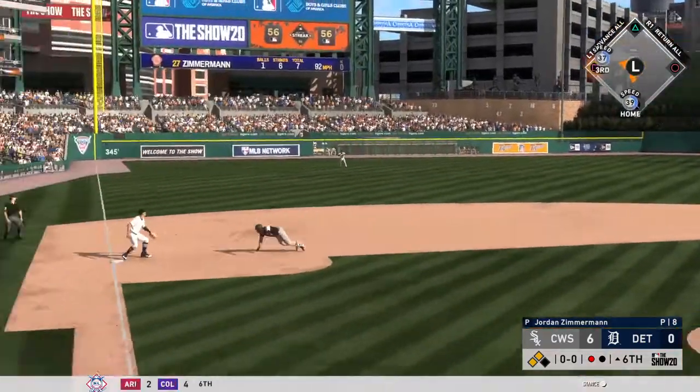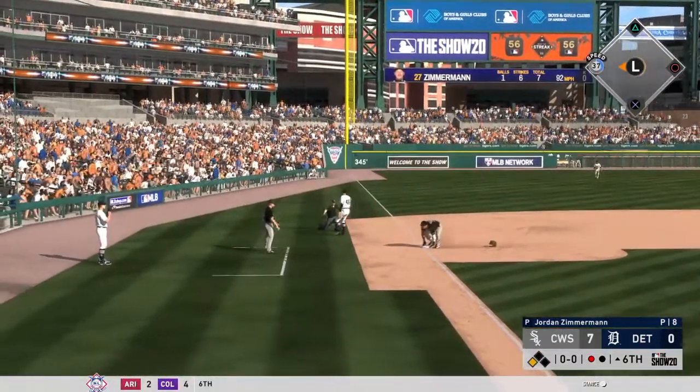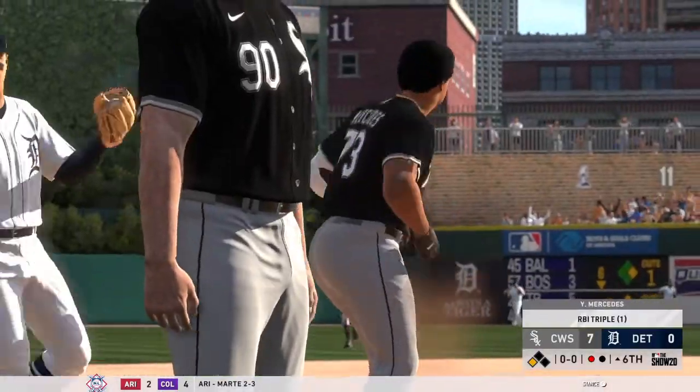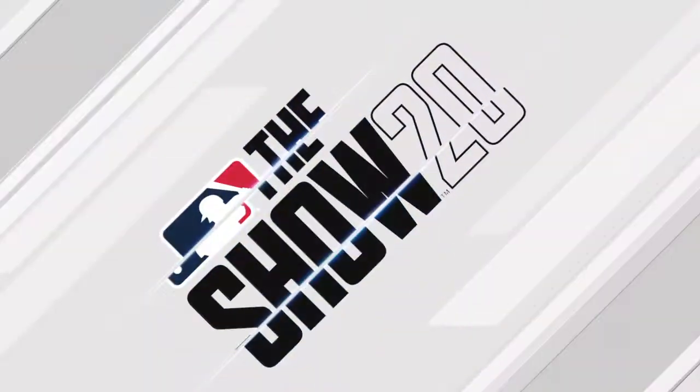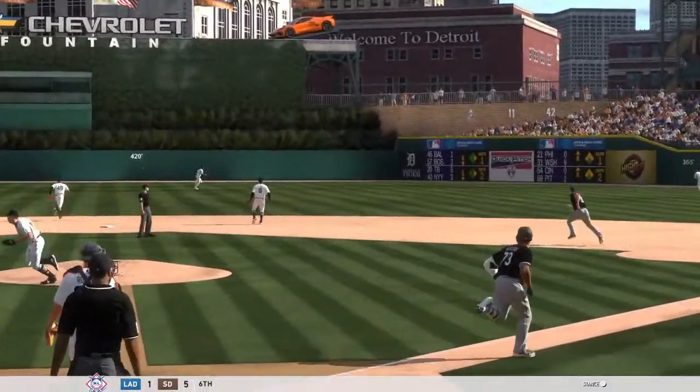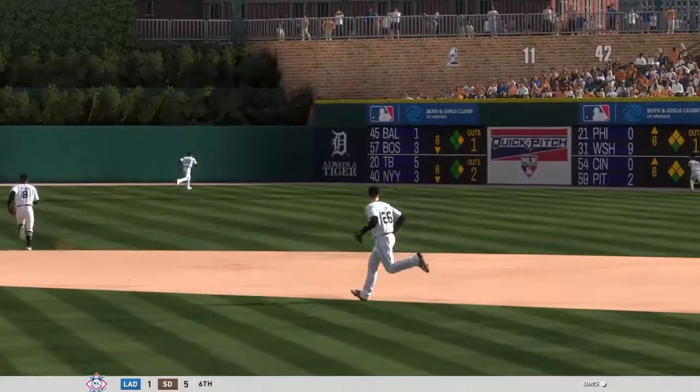The relay, and he is in there with an RBI triple. Man, they're just piling it on now. That RBI triple makes it a 7-run lead. It's hard enough to come back from a 7-run deficit in football. You can't score any touchdowns in this game.